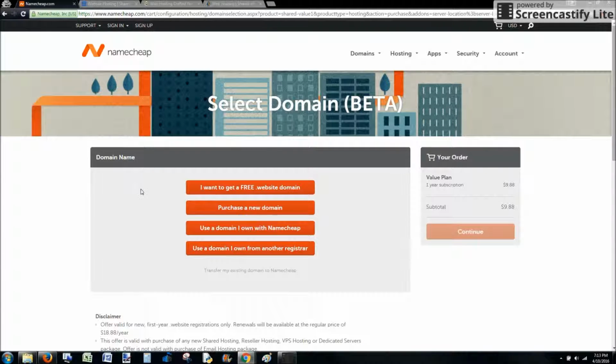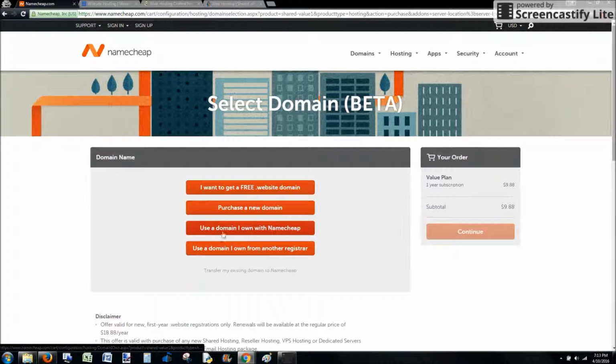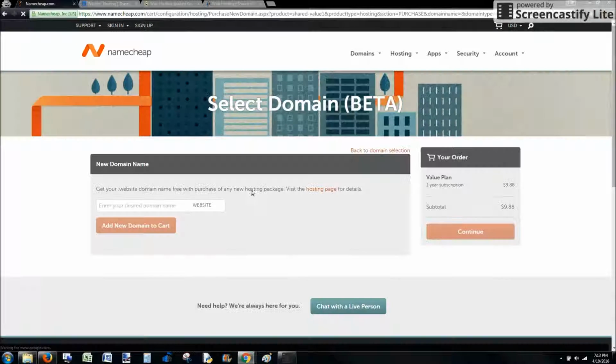Now, if you don't have a domain name, you have 2 options here. You either get a free domain name, which is going to be whatever domain name you want, .website, or you can purchase one. So if you want a .com, a .net, or a .org, you can purchase it here through this link. Now, if you already have a domain name, you can use a domain name that I own on Namecheap or from another one, and you set it up that way. For the purpose of this, we're going to go with the free domain name, just trying to save as much money as possible. So we will go to this link.